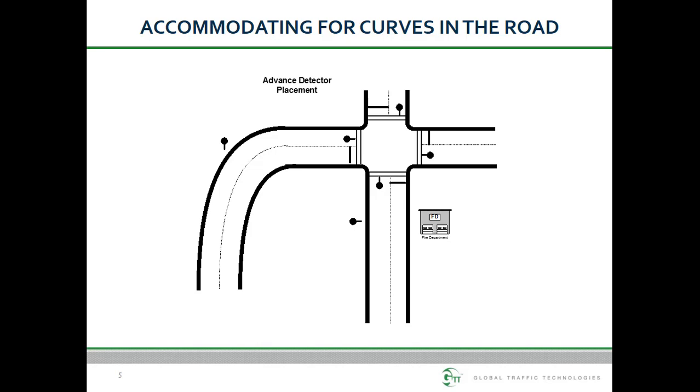If the curve is too sharp or there are hills on the approach, it may be necessary to install a second or even a third advanced or auxiliary detector downstream to see around the curve or over the hill. The phase selector supports up to 3 detectors on each channel.